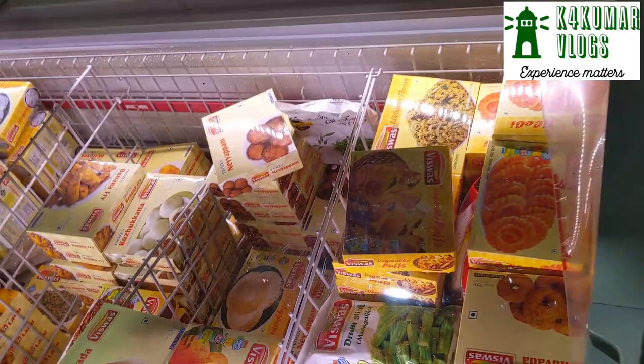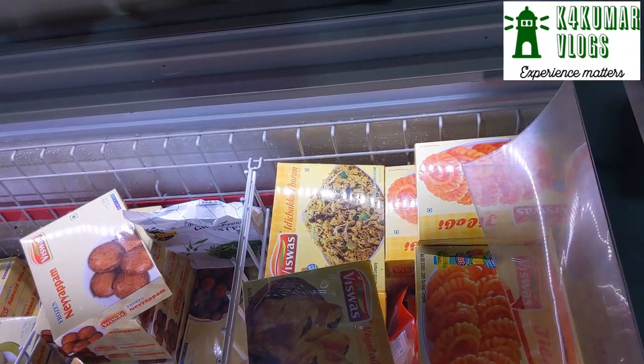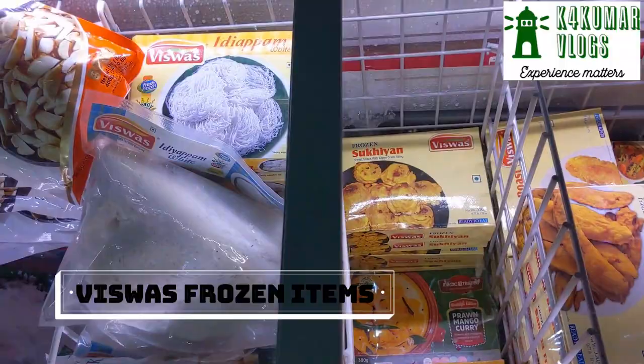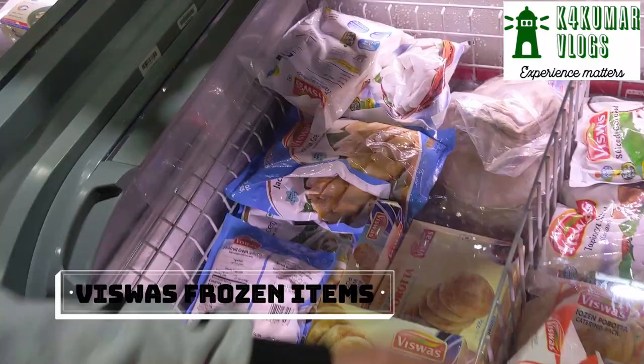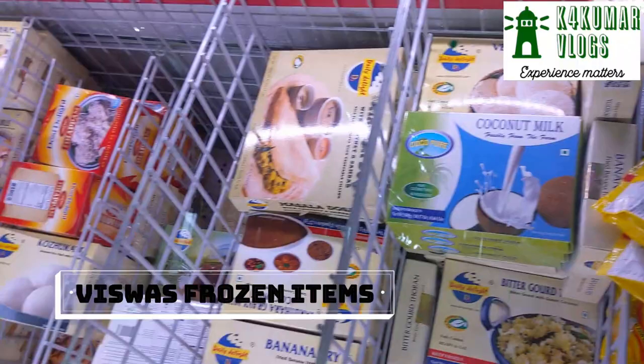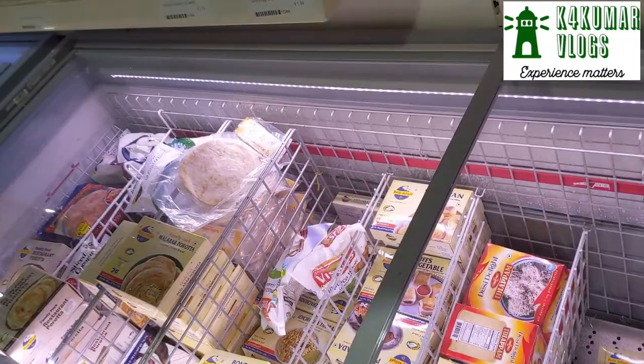This is also a continuation, but this fridge we allocated to Vishwas. Vishwas Jalebi, Vishwas Urnavada, Palappam, Laddu, Idiyappam. Grated coconut, tapioca whole, tapioca slice, jackfruit slice, parathas, Chinese potato, etc. And this fridge we have Daily Delight, all Daily Delight products here. Similar to Vishwas, we got banana fry, idiyappam, vegetable puffs, paripuvada, jalebi, but all Daily Delight products. Masala dosa for anyone that likes masala dosa.